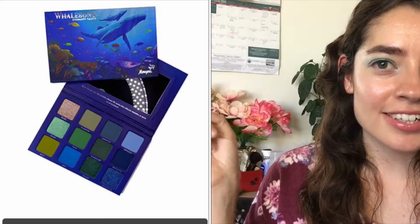I bought this through eBay from a seller who didn't want it anymore, and it has every color of the spectrum that you could think of. It made me look into this palette to create an inspired look from the palette that's out of stock, which is from Menagerie Cosmetics, the Whalesong eyeshadow palette, and it looks something like this right here.